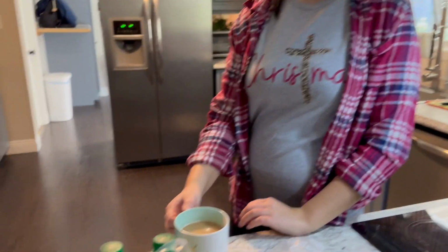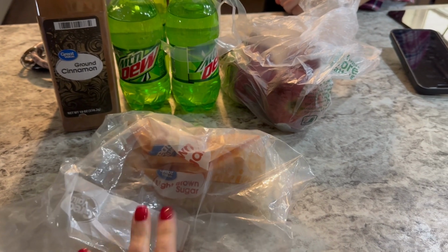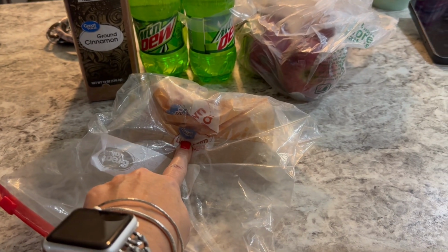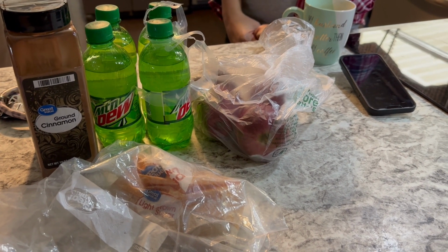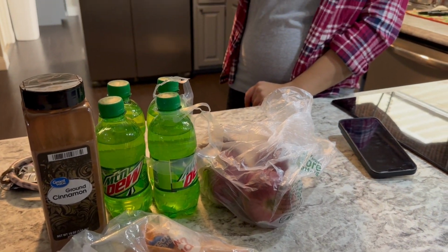All right, y'all, this is part of the ingredients for the recipe we're gonna be making. The cold ingredients are in the fridge. But yeah, it takes Mountain Dew, cinnamon, brown sugar, apples, crescent rolls, butter, sugar. You have a thing of Cool Whip. That's for after you bake it, but you can eat it with Cool Whip or ice cream. So what is it called, Delana?